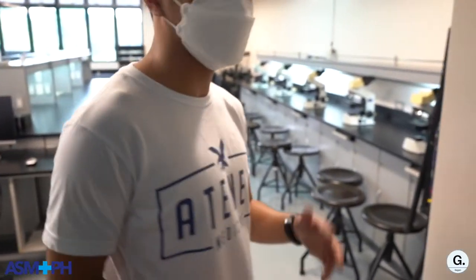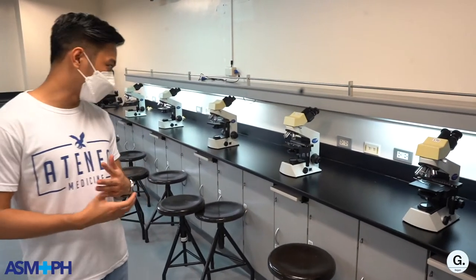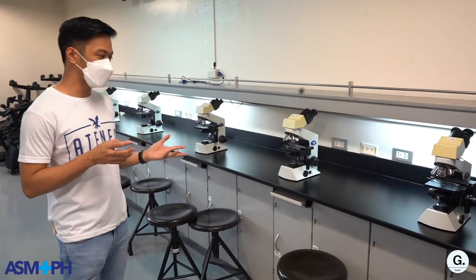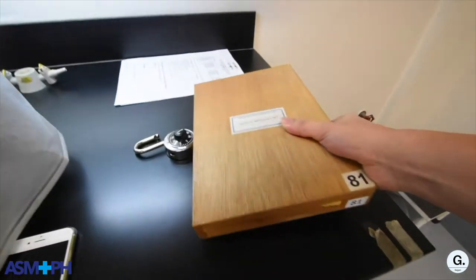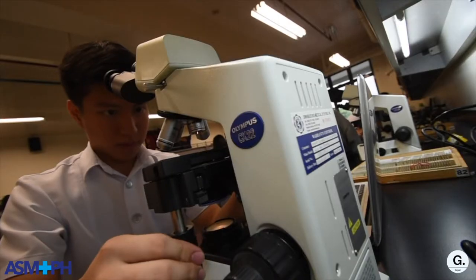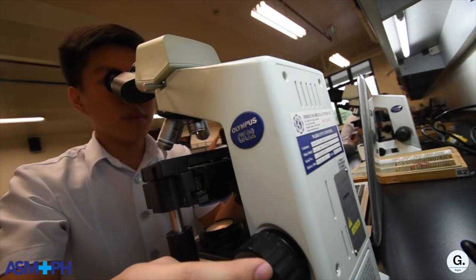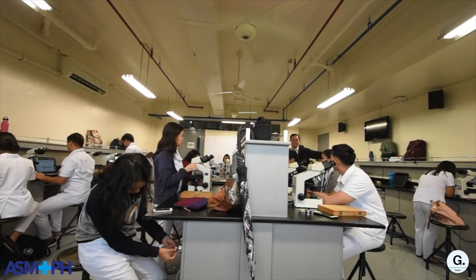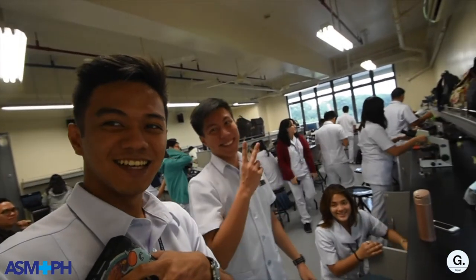So this looks kind of similar to the classrooms that we visited in the second floor. So we also have microscopes here, which are, again, one microscope to one student. But this floor naman is usually used by the first year students for their histology classes. So similar with the pathology lab, all the students get their own slide boxes and their own microscopes and are responsible for taking care of those throughout the entire year. Grabe. Yes, histo lab.